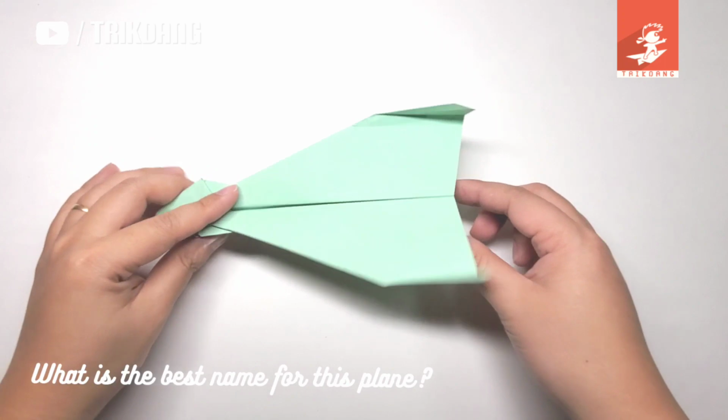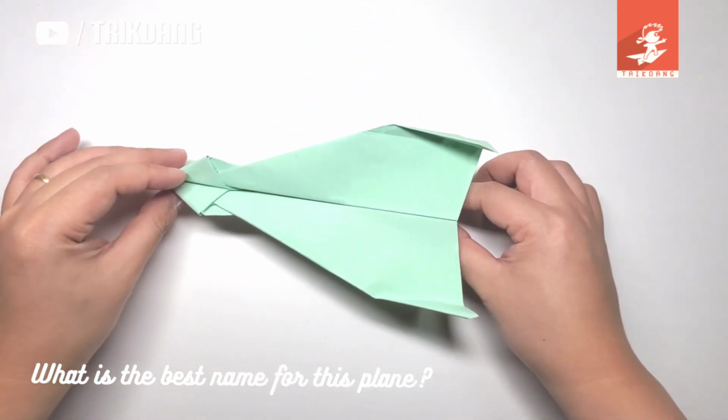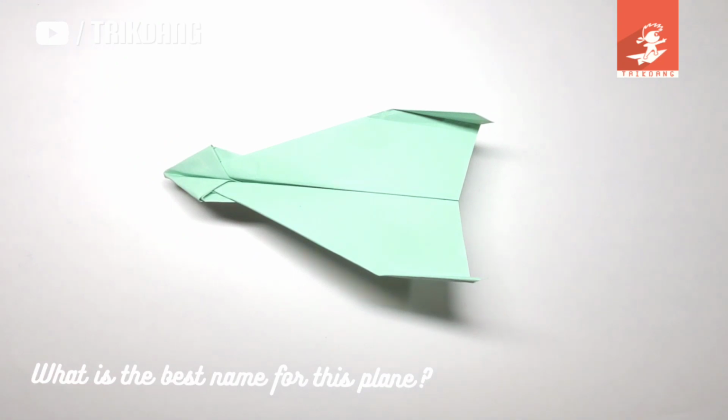So how do you think about this plane being a new version of the Legend Tiger, even though the shape doesn't look the same at all? Okay, so this is plane number 4, guys. Let's move forward to plane number 5.